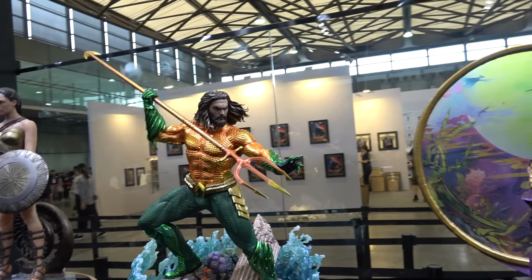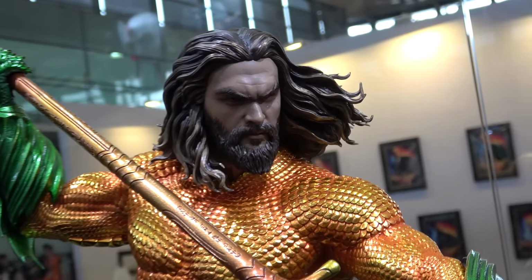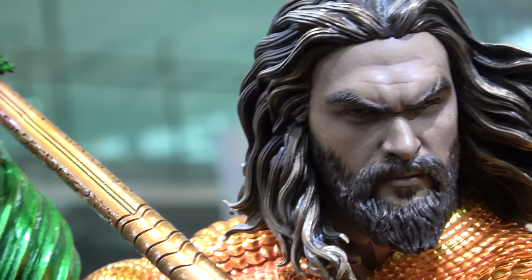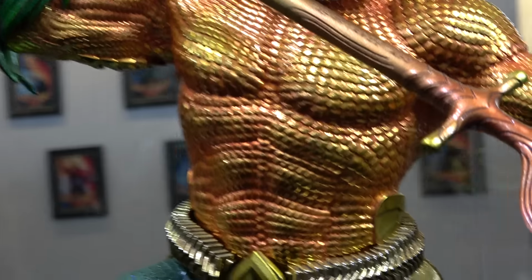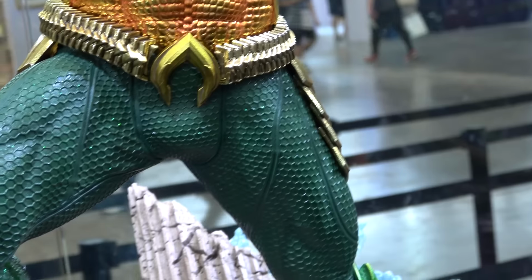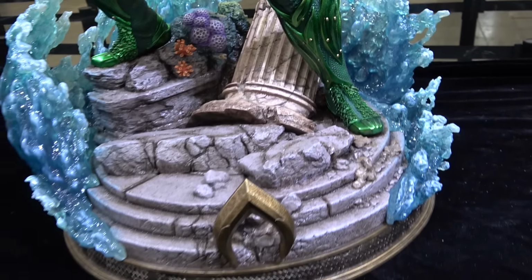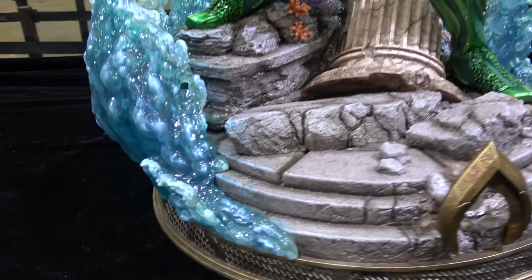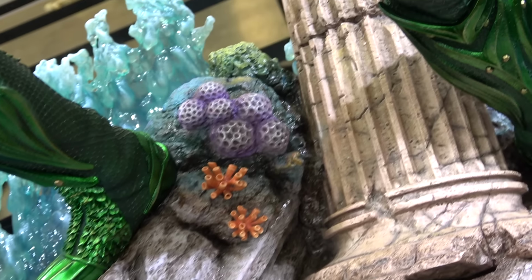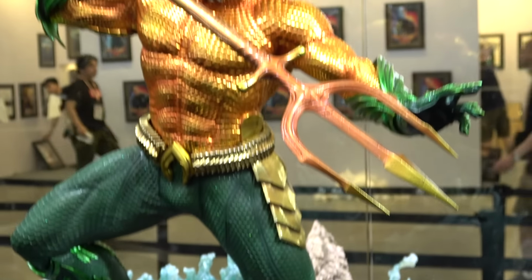So this is Aquaman. And it looks amazing. Let me try and get you a good shot of the portrait, because the portrait looks fantastic. The gold on the suit and the green, really nice and vibrant. And then the base is beautiful. Check out the water. It goes all the way around. And then there's coral and this broken column. Outstanding.